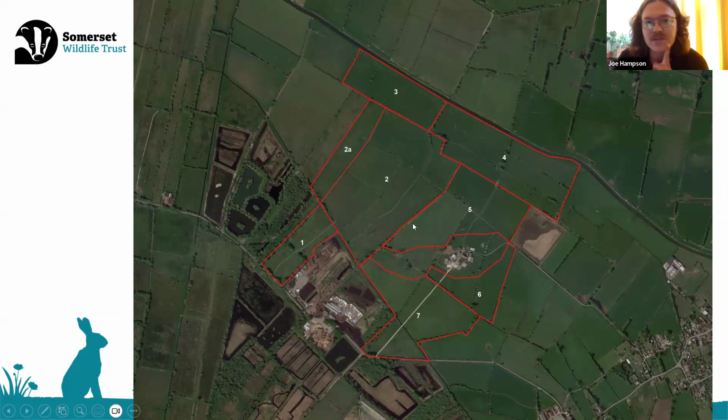And the western side of the site was used a lot less intensively. There was a lot less drainage. It wasn't used for silage. It was just used for hay cuts, with some cattle on site for aftermath grazing. When we bought the site, there were already some really big differences between the eastern and western sides.